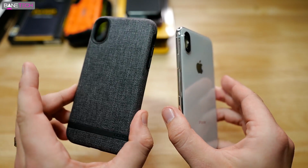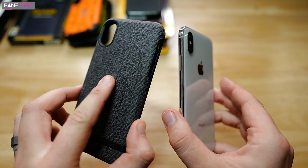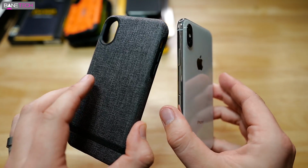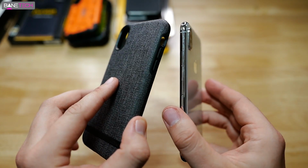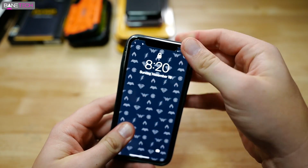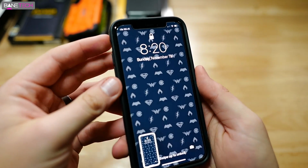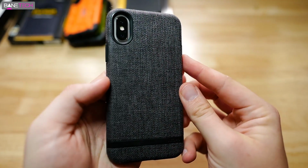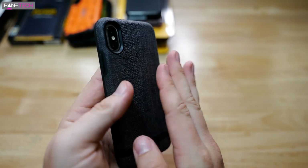The other case that I've been using a lot is this one made by Incipio. This is the Incipio case, and it's got this cloth finish to it. Again, I really like materials that have stuff like this, whether it's leather, cloth, things like that. It just has such a better feel to it than plastic. So this one, the only gripe I have about it, other than taking a screenshot by accident, is that it's really hard to remove. So once you get this case installed, I wouldn't plan on removing it anytime soon. But as I mentioned, it's got an awesome texture and feel.